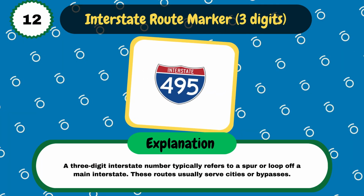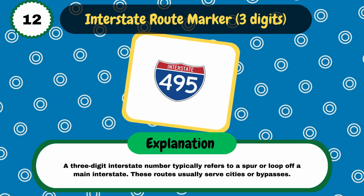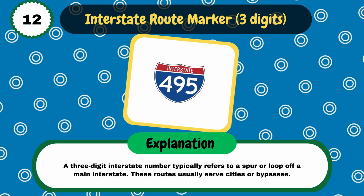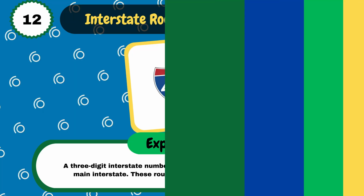This is the interstate route marker, 3-digit sign, and it means drivers are approaching a spur or loop route branching off a major interstate. These 3-digit routes often serve city centers, bypasses, or regional connections.